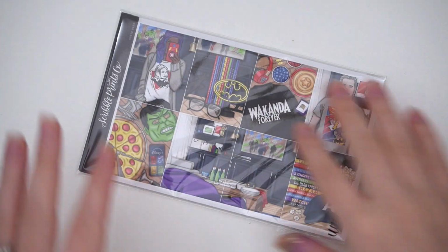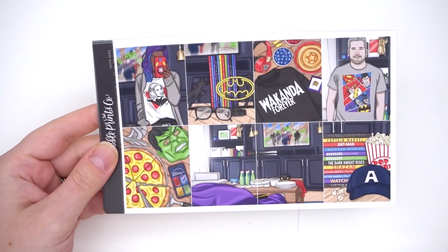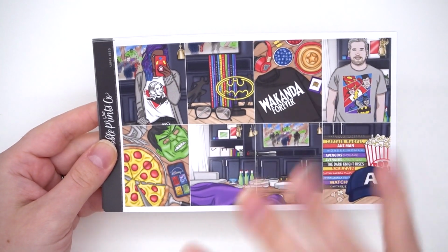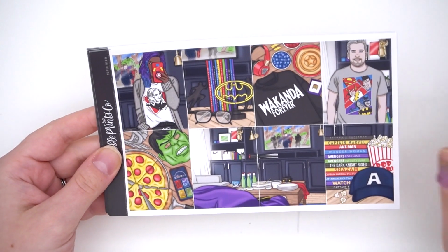Then let's go ahead and go into superhero, which again does come in a mini kit as well. And I think this turned out so good. Jess has been talking about doing a superhero kit for what seems like forever, and I was so excited whenever it finally came out. I love the navy in the background mixed with all of the bright fun colors, and I just am obsessed with it.